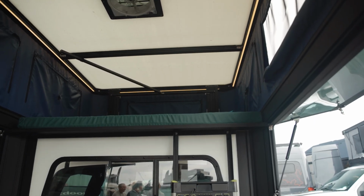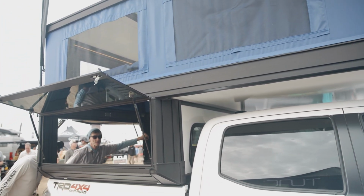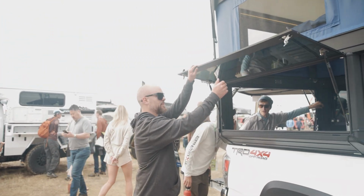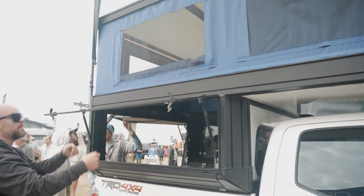Unique custom extrusions. It's a beautiful design. And on a Tacoma, you have a queen bed that's standard, but if you pull out the platform, it goes to a king bed option. Exactly. It's awesome, and it's a full pop top.